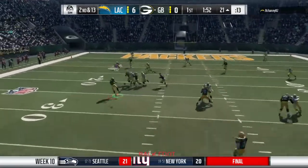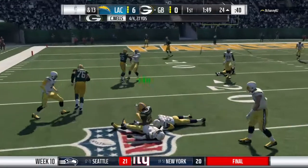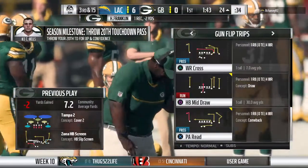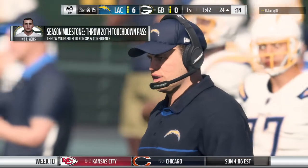Back to throw. Wells. He'll try and set up the screen. It's complete. And he will lose yardage and be backed up to the 24. He lost 2 there, and it's 3rd down. Now, that screen there on 2nd down certainly didn't develop how they had hoped.